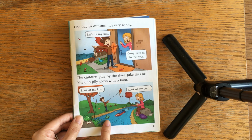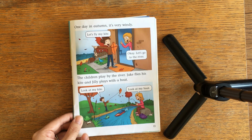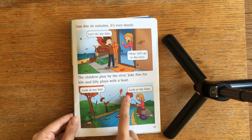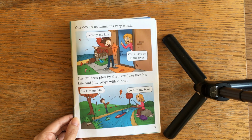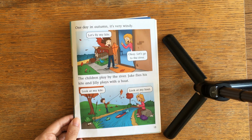So here is a fish. He looks kind of scared because that battery-operated boat is going towards him. And here there's a frog reading a book. And you can tell that it is autumn because the leaves have changed colors on the trees, and some of the leaves have fallen on the ground.